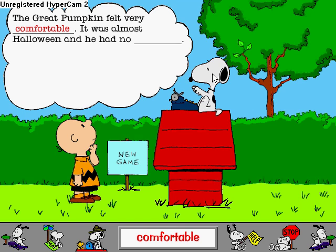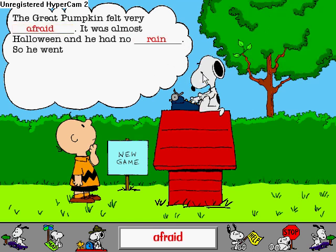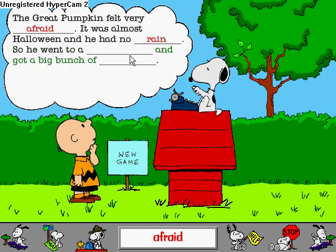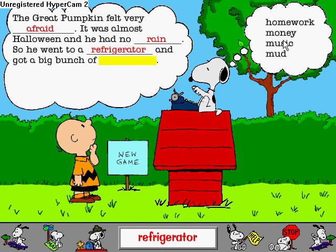Snoopy, what words are you thinking of? So we can enter them in the Mad Lib style. What do you mean? Oh, thanks. He had no rain. Because I would be very sad if I had no rain. Afraid. So he went to a and got a big bunch of boing. There's so many things we could write, but we're limited by the game. So he went to a refrigerator. Refrigerator. And got a big bunch of music. Music.